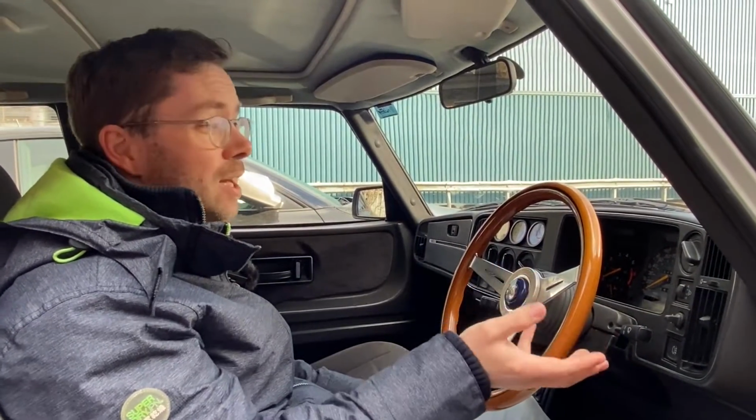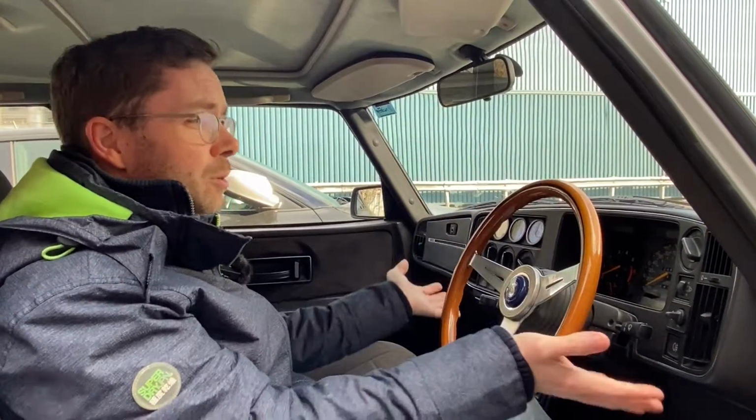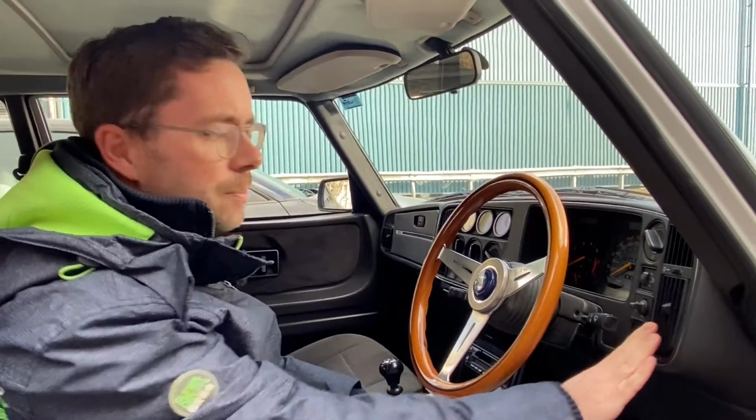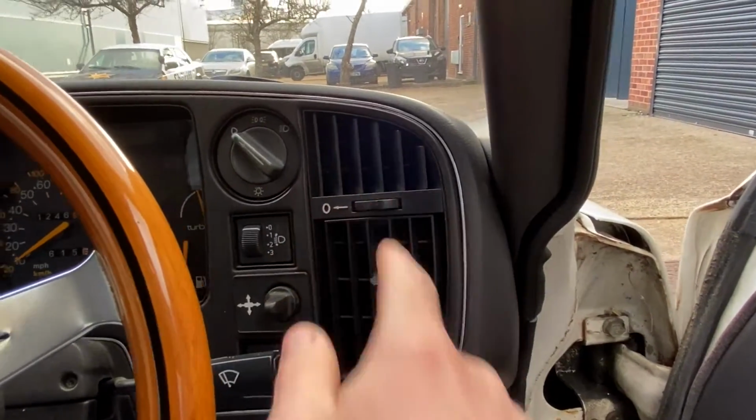And I've liked that in a lot of other cars. A Volvo 440 and the 240 are both quite similar with things quite up high. But let's have a little tour of the dashboard and see what we can see. So over on the right hand side we've got an air vent that moves. We've got a fixed one there that's for the window.